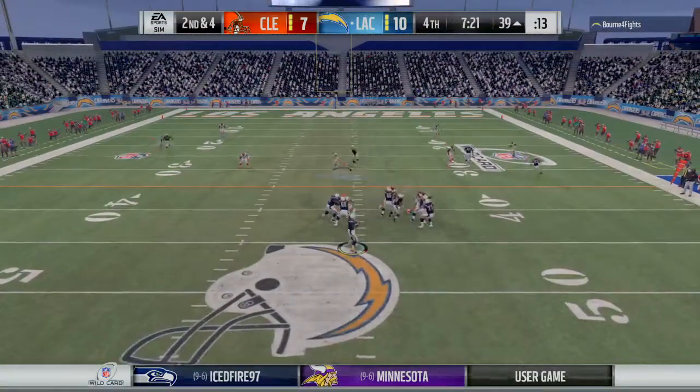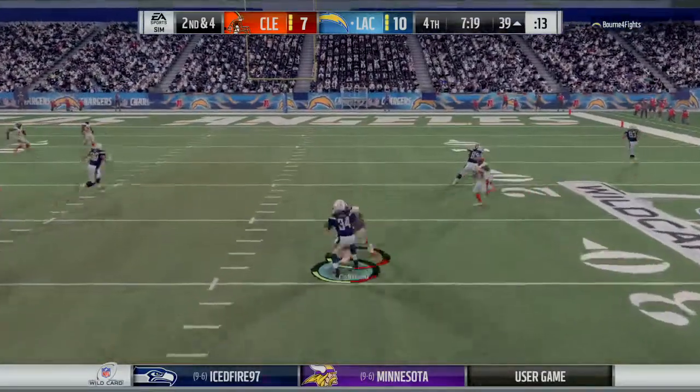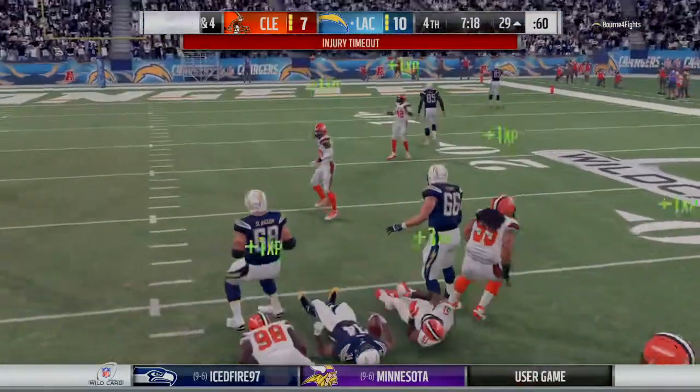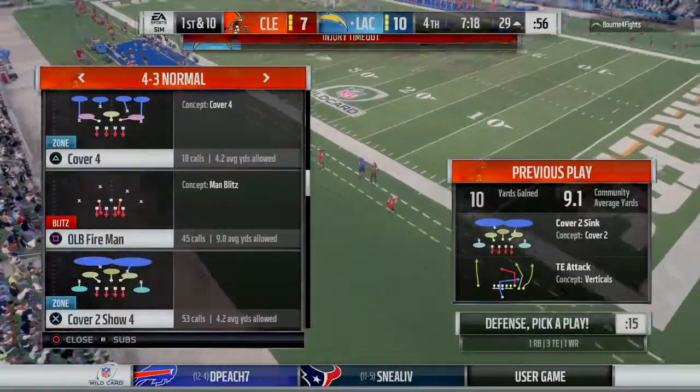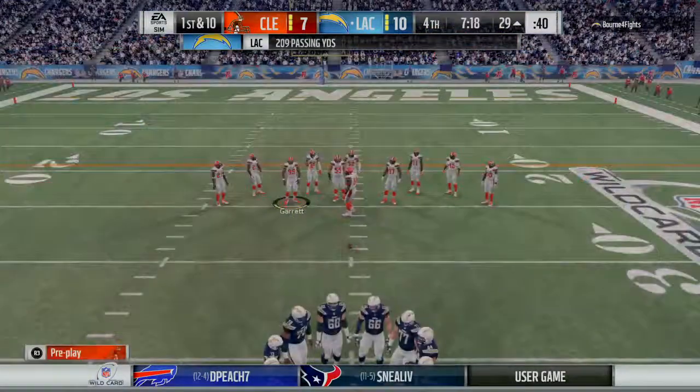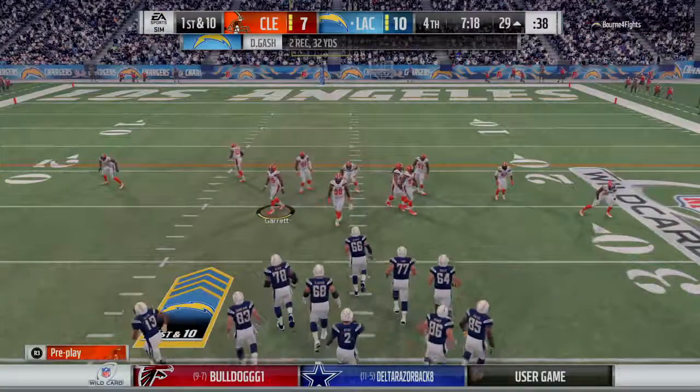Now they'll throw it with Ryan. He's going to flip one out here to his running back. And he's going to get this inside the 30. And here comes play number 6 on this drive.